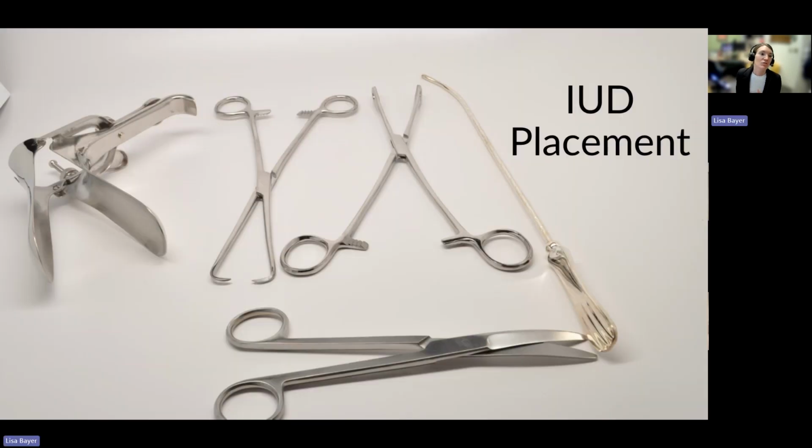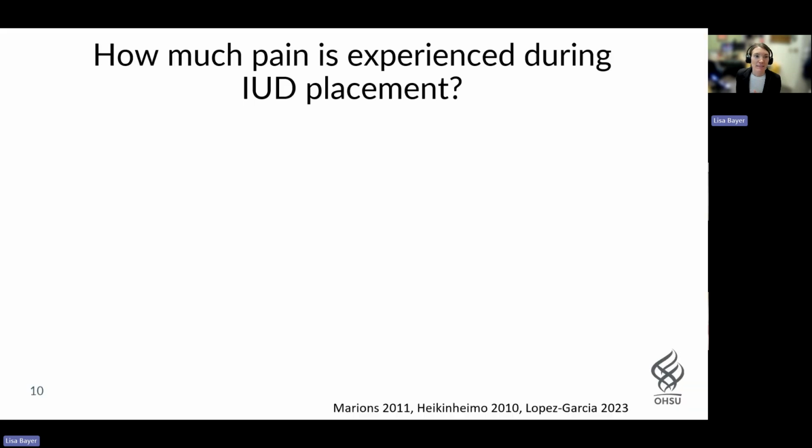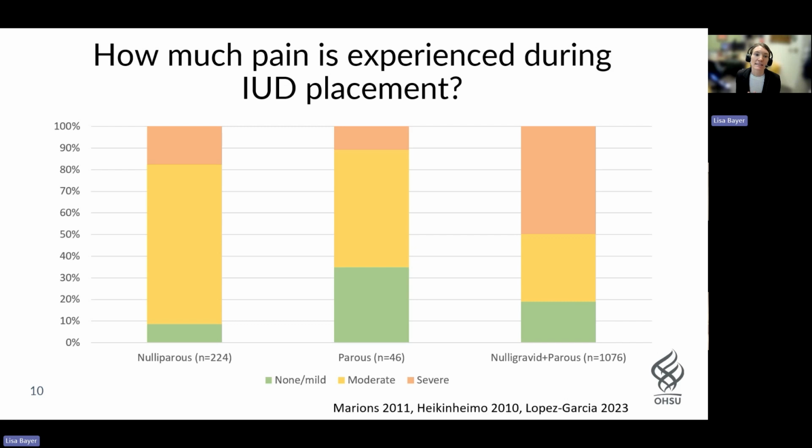So I'd like to turn our focus back to the IUD placement. There have been multiple studies looking at pain with IUD placement, and I just want to highlight three of them. The green is the percent of the study population that has no or mild pain. Yellow is moderate pain, and this pink-orange is severe pain.